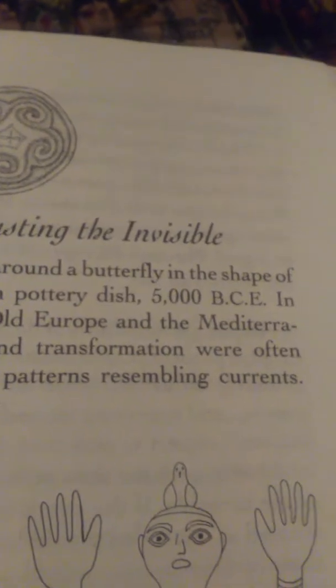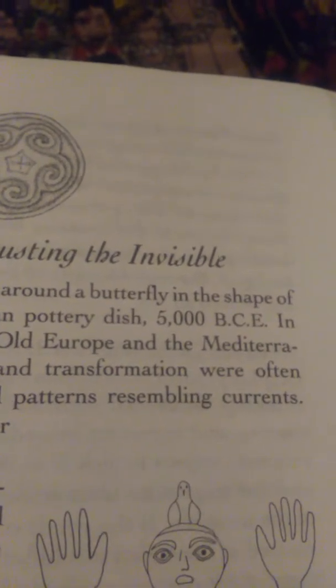The symbol for the whirlwind was first discovered in 5000 BCE. The symbol they have here dates back that far. So it gives you a history on the symbol they use, and it gives you divinities that would be associated with it.